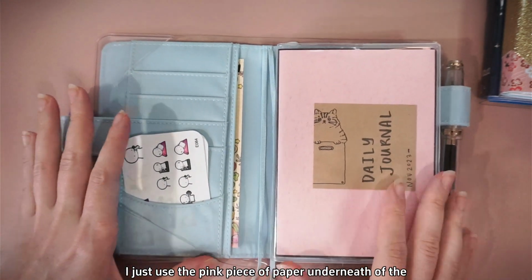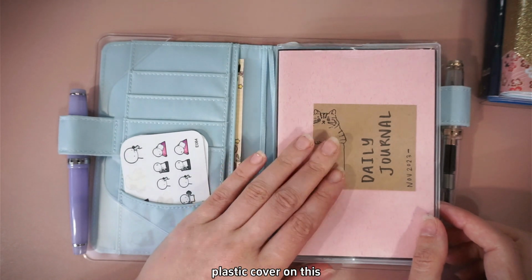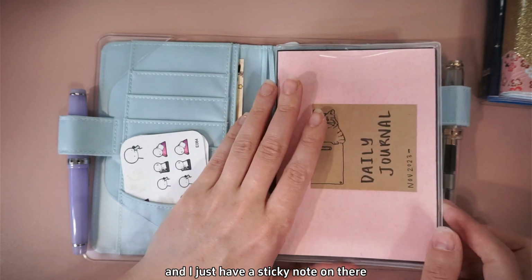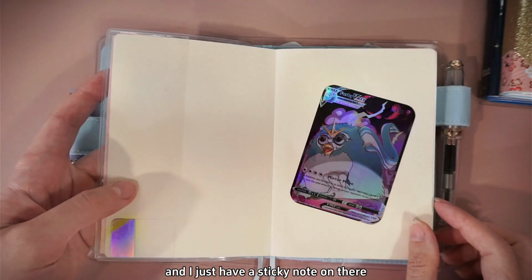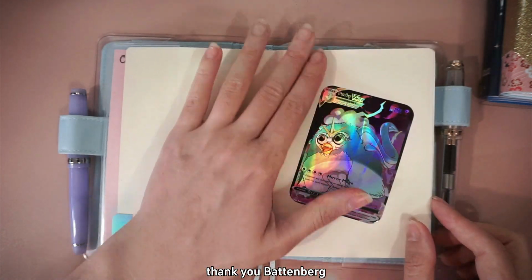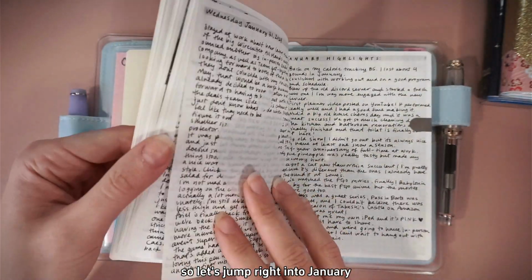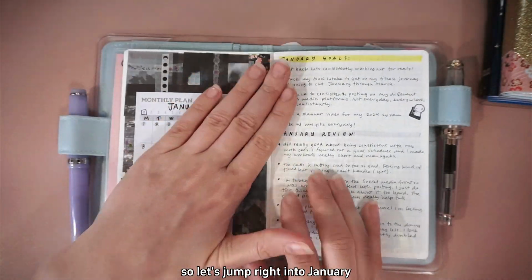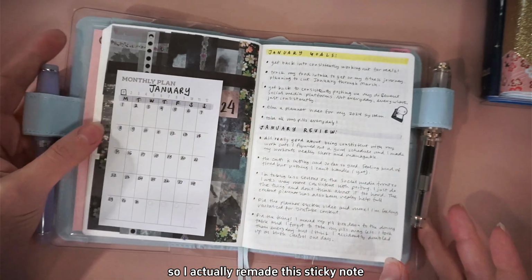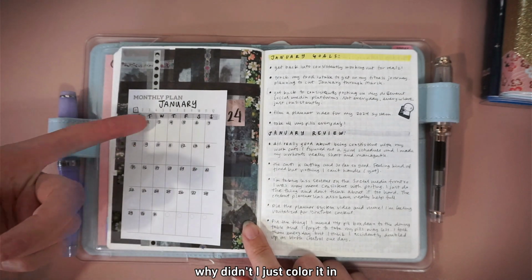I just used a pink piece of paper underneath of the plastic cover on this, and I just have a sticky note on there. On here, I have a sticker from Battenberg. Thank you, Battenberg. I think I got a hair stuck underneath of it. So let's jump right into January. So I actually remade this sticky note because I was like, why didn't I just color it in and then I can label it Monday through Sunday, because that's typically how I plan.